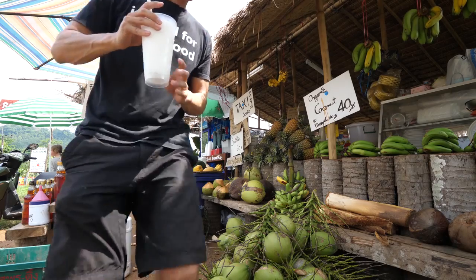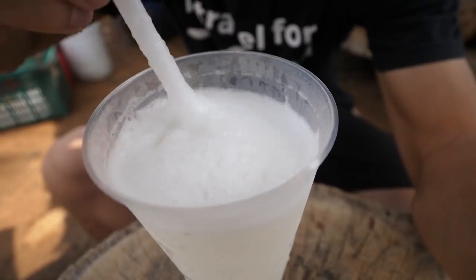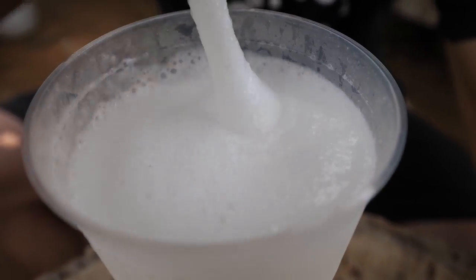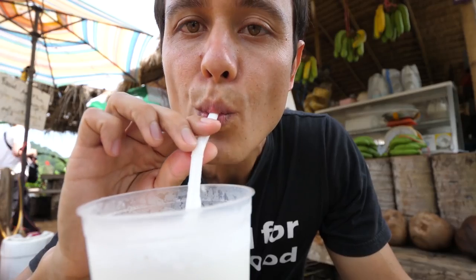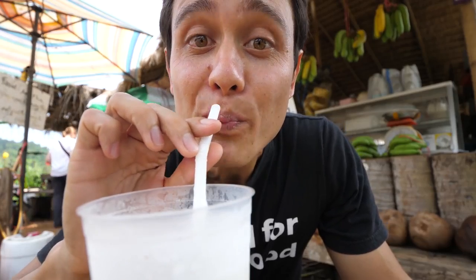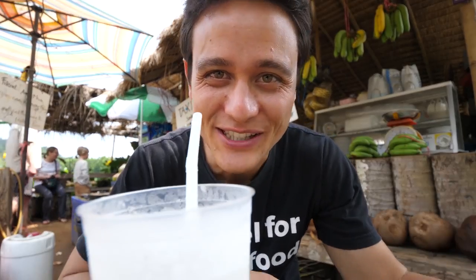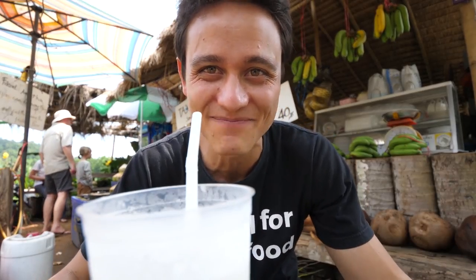Oh, that's awesome. Oh, and the foam, the coconut foam on top. Oh, that's superb. I like that he just doesn't add anything, he just relies on the coconut. It froths up. It's absolutely sensational. Oh, that's outstanding. I mean, it's perfectly sweet and a little bit sour and pure coconut.